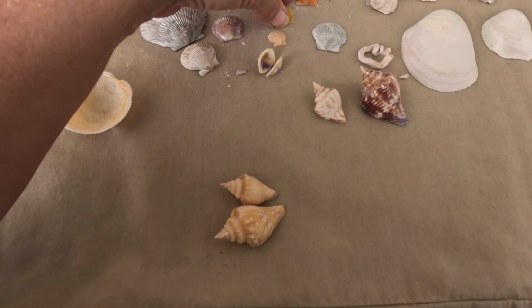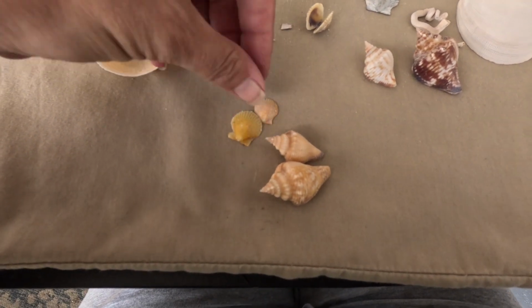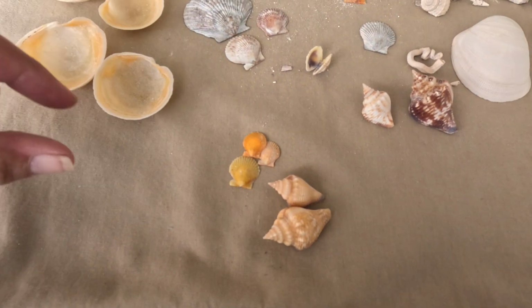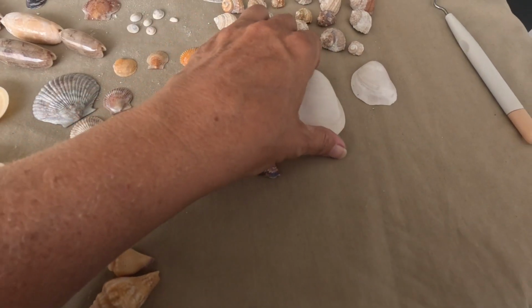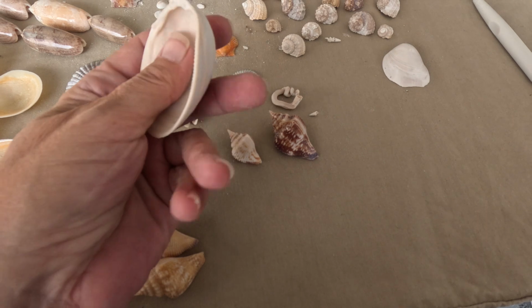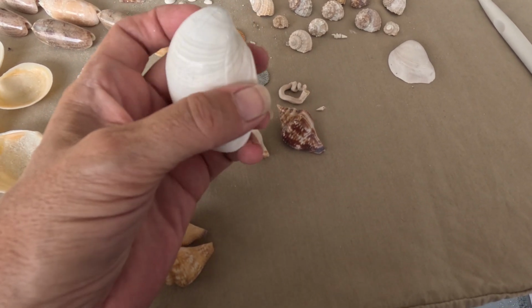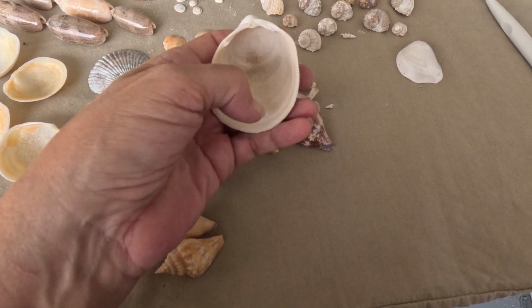And I'm going to be drilling these little fellows, because I'm going to make some more of those little ice cream cones. And let's see, what else? I just love this. I just love how it feels. It's kind of big for a necklace, but I think I'm going to put it on something longer and hang something inside of it.